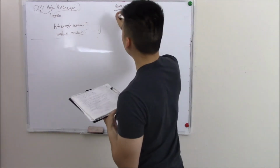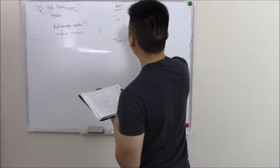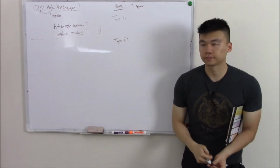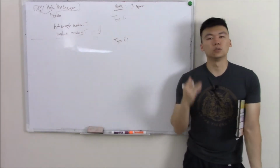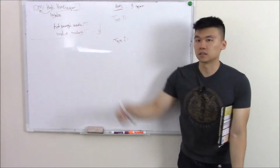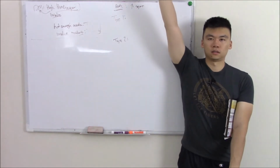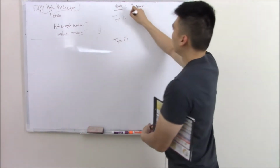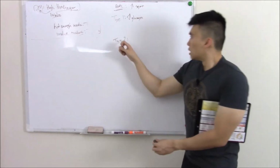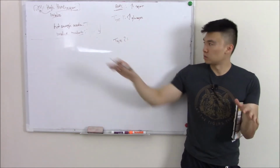Now again, we separated type 1, type 2. They both have high blood sugar. That's the name of the game. However, there's a difference. And that difference is the level of glucagon. In type 1, we said your insulin is destroyed. You have not enough insulin, so you have low insulin. What happens to your glucagon if you have low insulin? It'll rise. So you have high glucagon. How about type 2? What's wrong with your insulin?